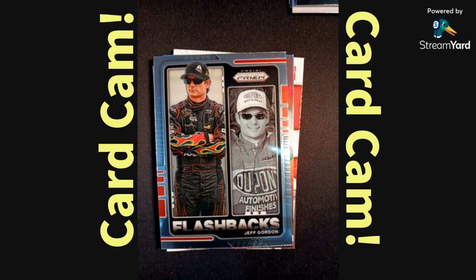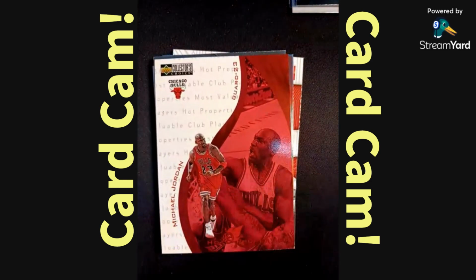Then we jumped over to another basketball card. Not a surprise here. This is the GOAT, Michael Jordan. We've got a 1997-98 Upper Deck Collector's Choice Hot Properties Michael Jordan from his time with the Chicago Bulls.